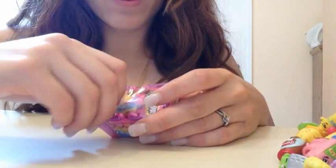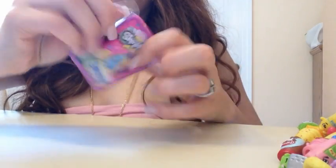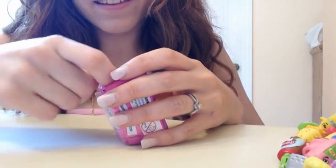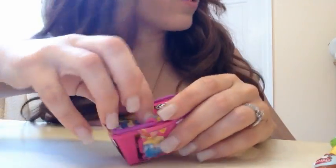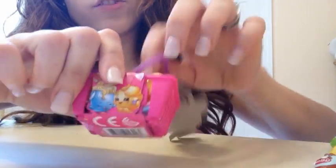All right, two more of these things to open up. I'm already so sad. I gotta go get some more. So this is the second to last Shopkins. Oh my goodness. Sorry, minor technical difficulties. The last box, second to last box of Shopkins for this episode.